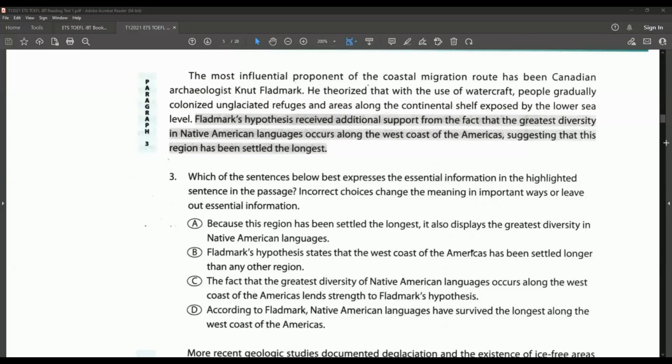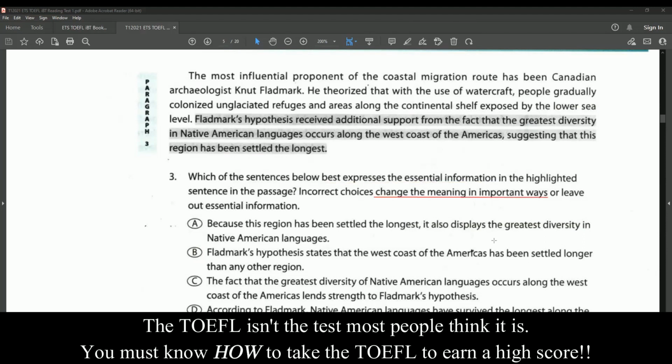Okay, do you remember when I said that most people read the highlighted sentence and try to understand what it means, and then they try to pick the choice that has a similar meaning because it's a highlighted sentence question after all, and they want you to pick the sentence that best expresses the essential information. Well, that's what we do, but that's not what ETS wants you to do to answer the question. You see, what they want you to do is eliminate choices that change the meaning in important ways or leave out essential information. Did you even see that before?